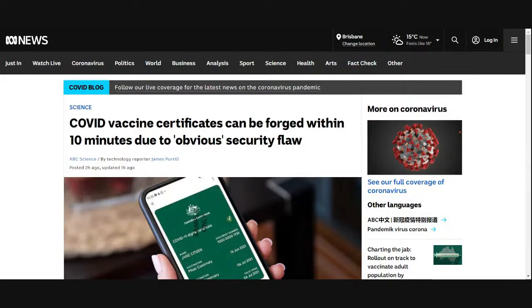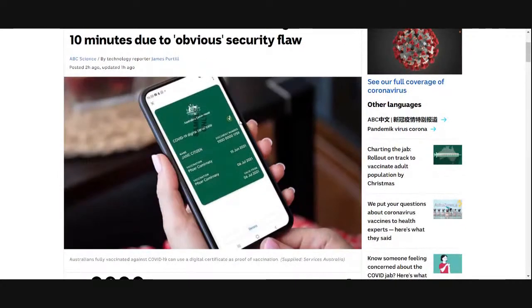COVID certificates can be forged within 10 minutes due to an obvious security flaw. And this had never been checked. It was just put up, and yeah, really, really.